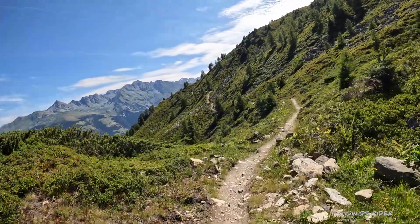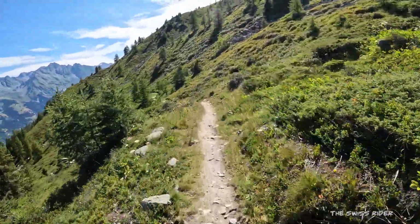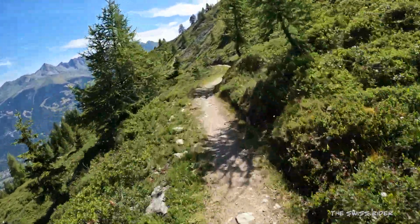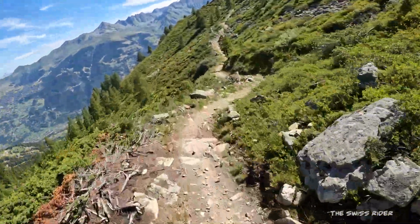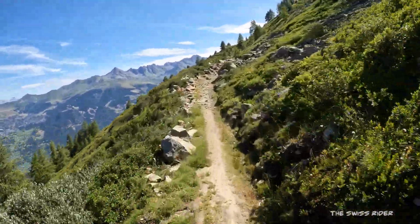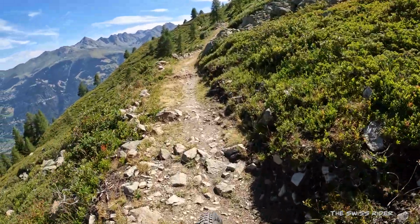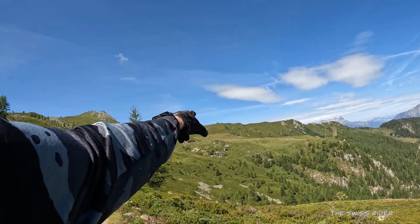So the trail goes up on the side of the mountain, pretty steep, but still beautiful. Last little flow section before it goes back up. And now it's climbing. Without an engine, all the legs. Just next to Verbier, the little traverse here.